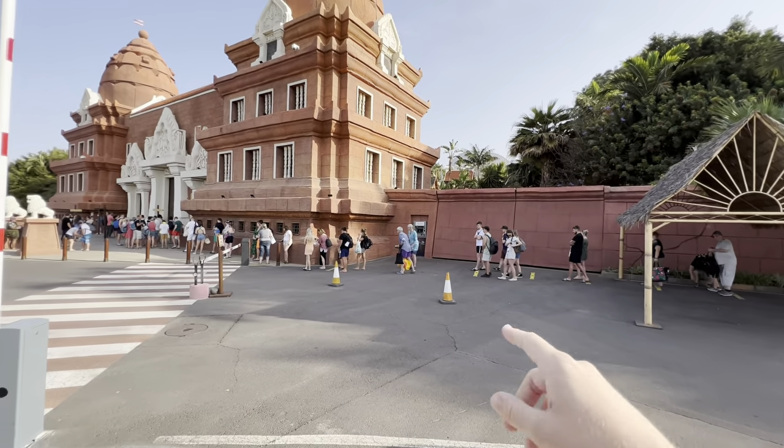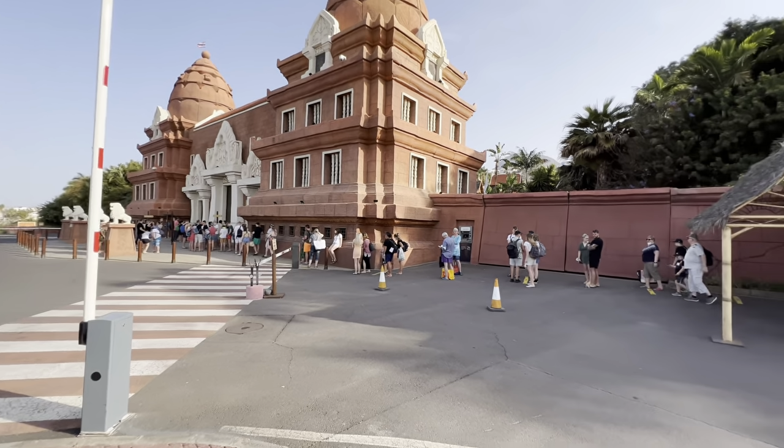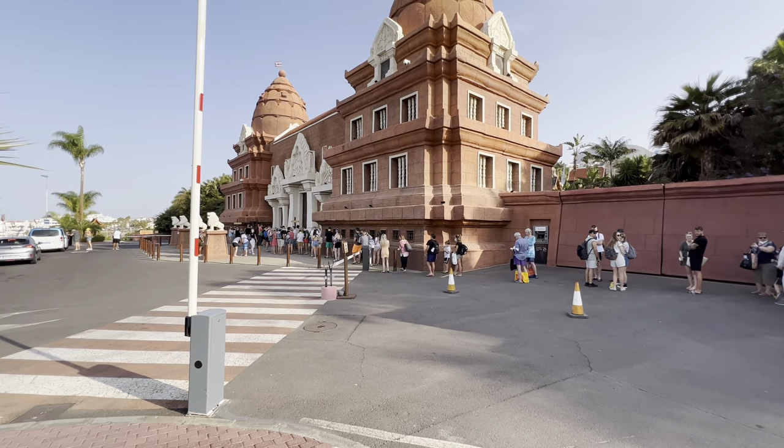You can see the line is all distanced as well. So that's one thing to note, really. Getting your tickets online will get you into the park quicker. As you can see as well, the gates aren't even open yet. We have come at about 20 to 10.